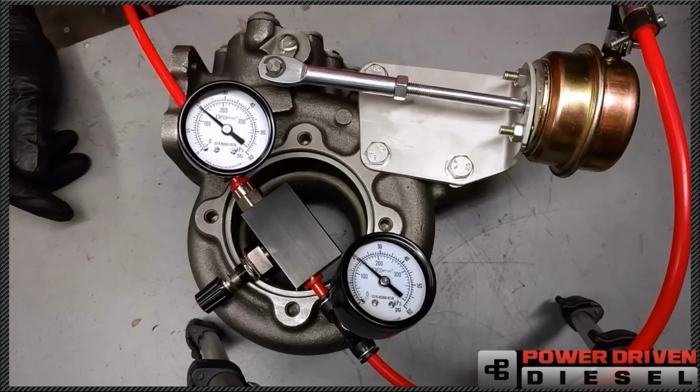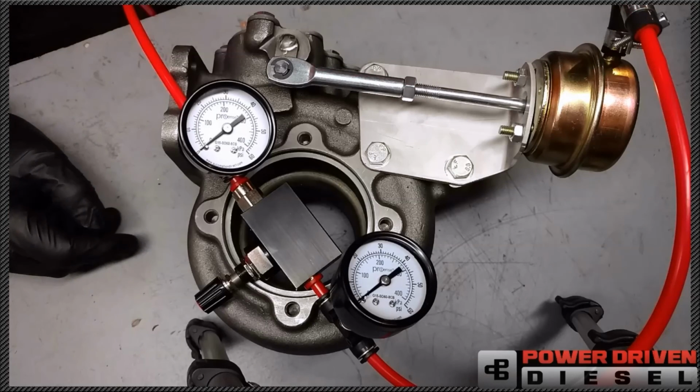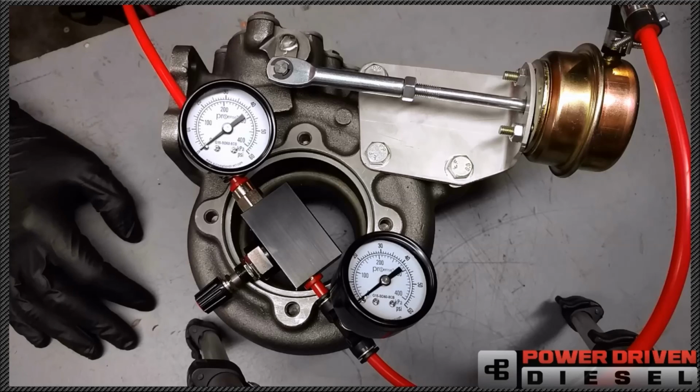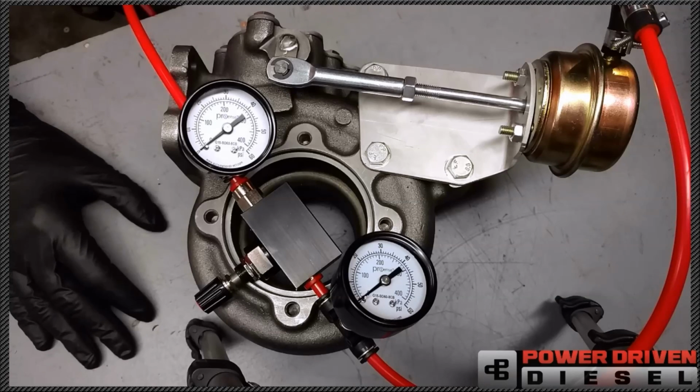Now what we're going to do is show you how this works on the dyno. We have it hooked up on a test truck. We're going to show you how to tune this and what things will really be helpful when tuning this on a real truck.